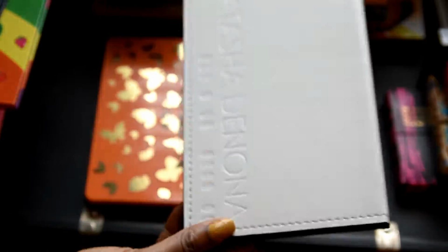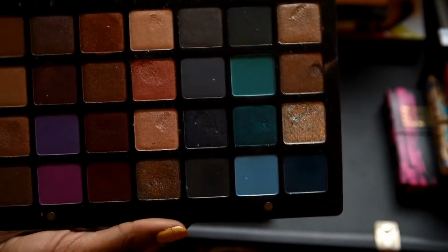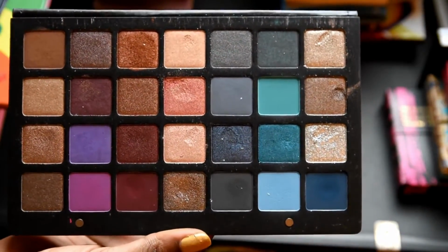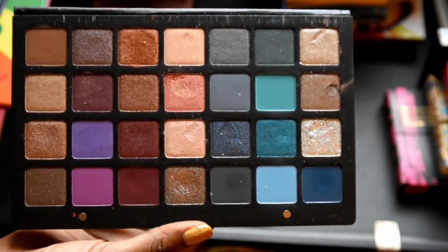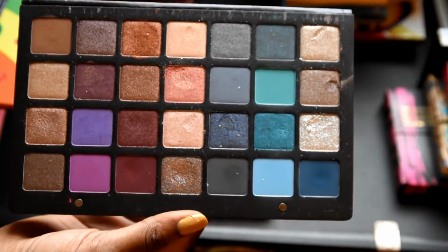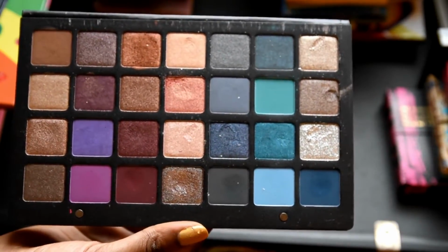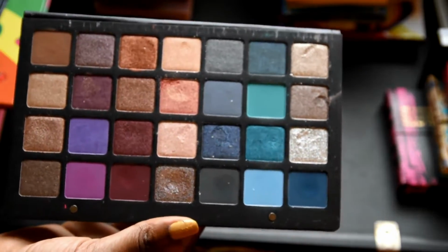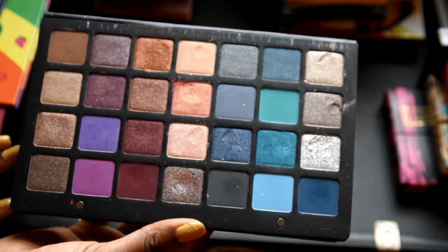My only real Natasha Denona palette is this one, and this is the Blue Purple palette. I love this palette. As you guys know, blues and purples are some of my favorite shades to put on my eyes. The only thing that I don't like about this palette is there's too many shimmers. I wish there were more mattes for me to build a little bit more of a complex crease, but overall I do enjoy it, and some of these metallics are just insane.